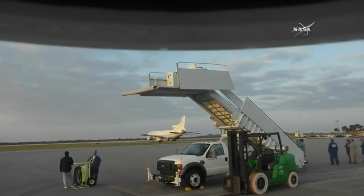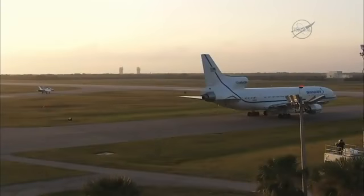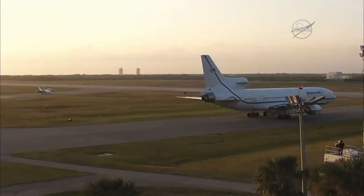And launch team, step 124. Our target takeoff time for today will be 12:38:00 Zulu. That's 12:38:00 Zulu. Target drop time for today's operation will be 13:35:00. That's 13:35:00 Zulu.